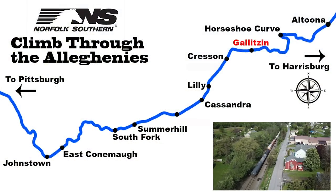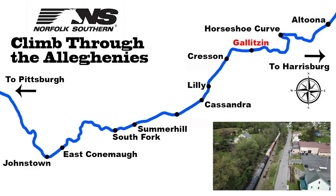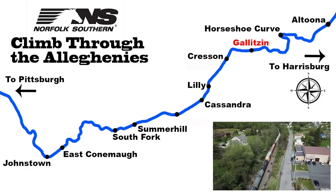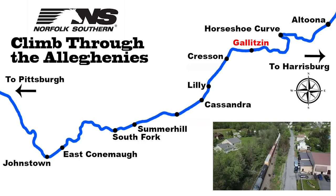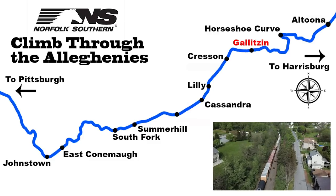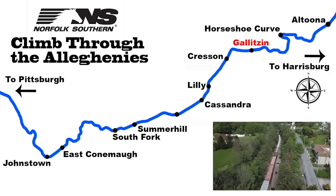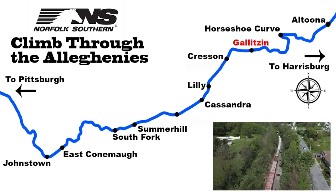At the summit of the mountain, near the borough of Gallitzin, track 1 diverges from the other two tracks and takes a path known as the slide. Due to its steeper grade, the slide is generally reserved for eastbound trains heading downhill toward Horseshoe Curve and Altoona.